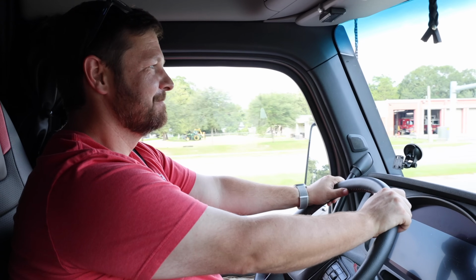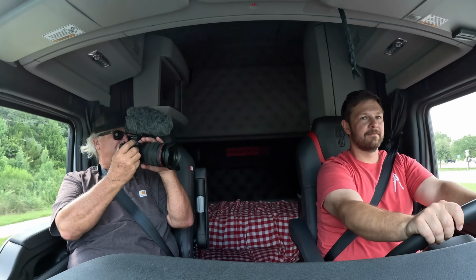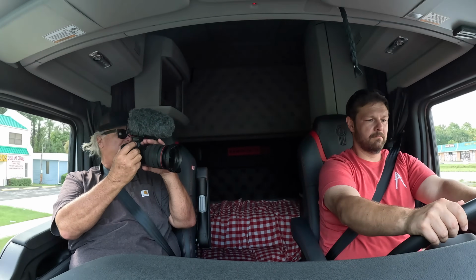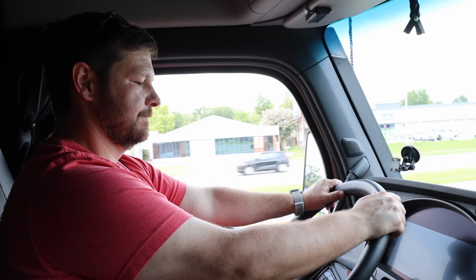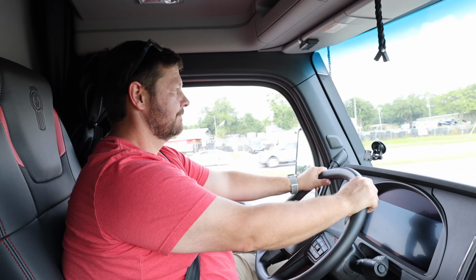Well, because it's so effortless to drive. It really is. People are intimidated by the size, but once you sit in the seat and start driving down the road and realize all the controls are basically just like they are in your Ram pickup truck. Yeah. It makes it very doable then.